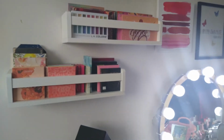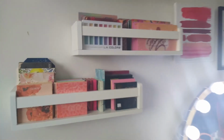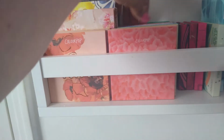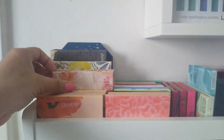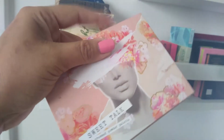So now let's pick an eyeshadow palette. Like I said, I wanna go with something peachy, fresh, kind of coral today. I have the Big Poppy palette from Colourpop. I've used this one recently, so I'm not going to pull that one. I also have the Coastal Coral. I have the Baby Got Peach. And I also have the Sweet Talk palette. I'm going to pull this one as a possibility.